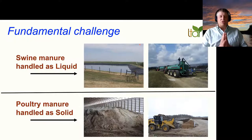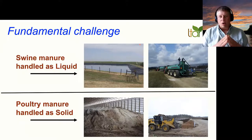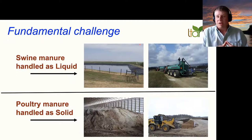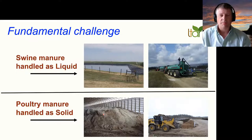So we have the fundamental challenge, and the difference between these two industries. When we look at Manuresheds, one of the big challenges with swine manure is that it's hard to handle and transport long distances because it's so liquid. Taking that manure nutrient from the swine farm and moving it up the road becomes difficult. Poultry litter, though, is solid in nature and more easily transportable.